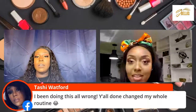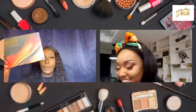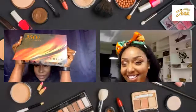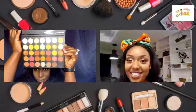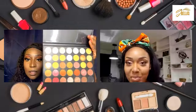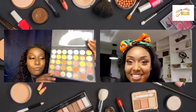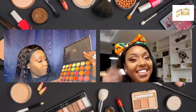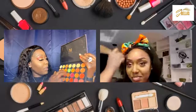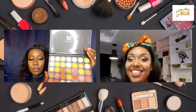Y'all remember those? Y'all remember them palettes I was telling y'all about that I got? Here they go. Look at that. Y'all might not see because my light is up. Oh, the colors are pretty. I probably am gonna try out the glitter colors, but the matte colors, it look like crayon dust. Chalk dust.